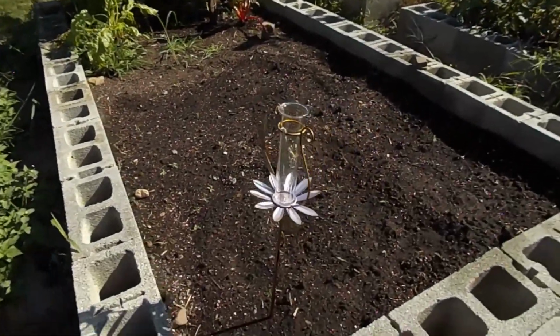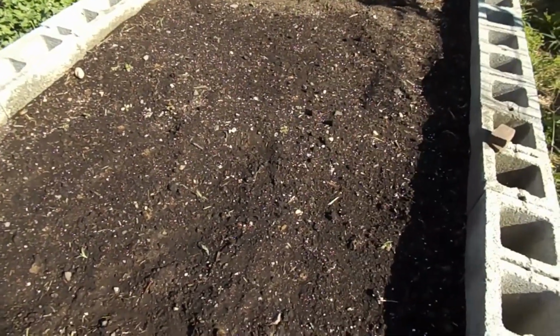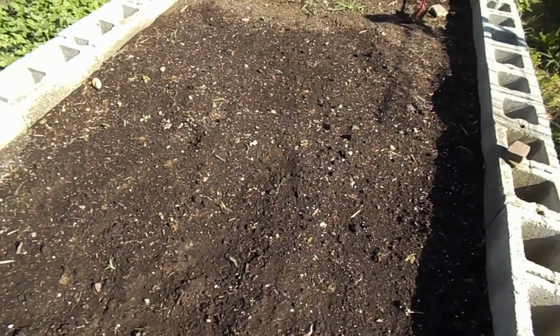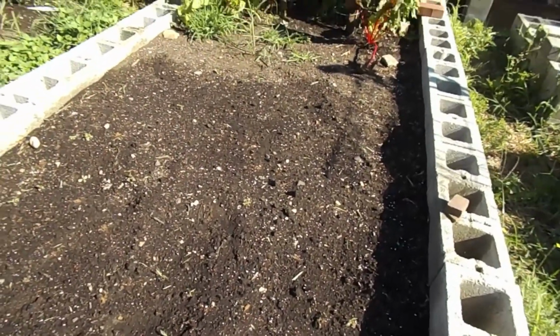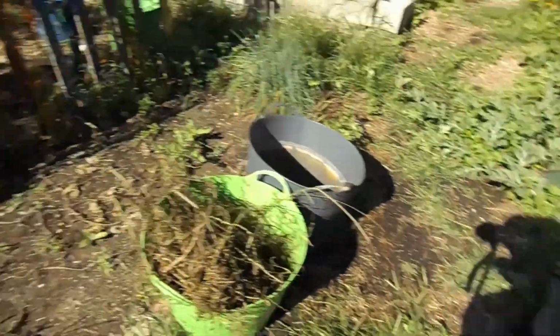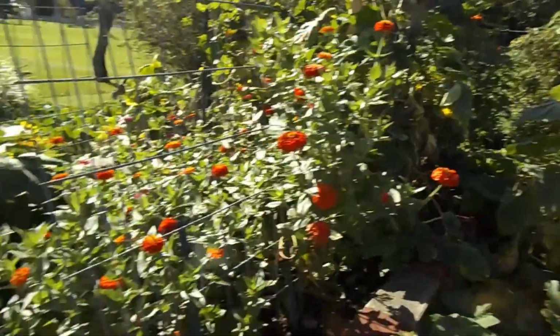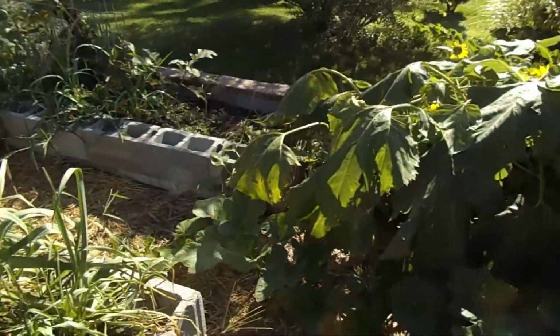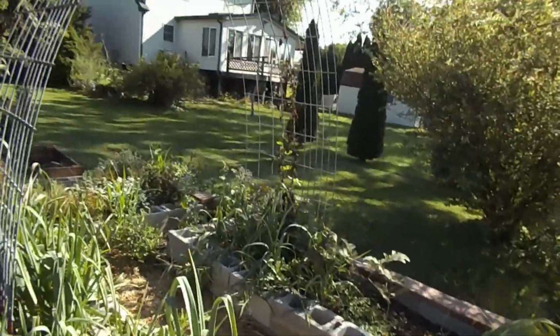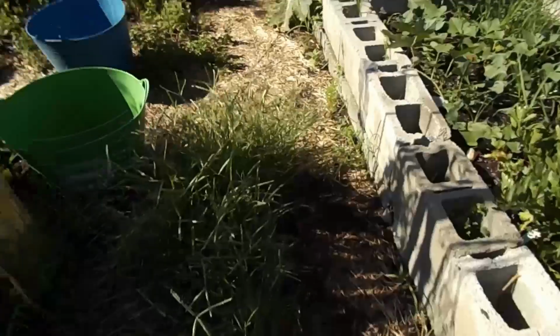This bed here, this empty bed, is actually going to get planted today with carrots, and I have some sugar snap peas that are going to go in here, and the fall greens and stuff. So I'll show you that later on today. But it's a mess. The sunflowers, they're all pretty much done. I had another sunflower that fell over here. The beans, well, they're just not doing all that great. But holy cow, everything is a mess. Even my pathways here have gotten overgrown.